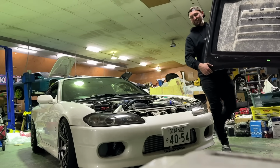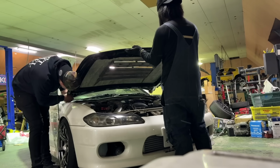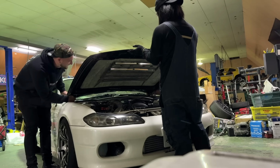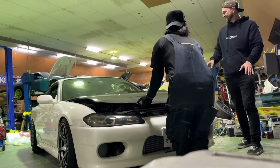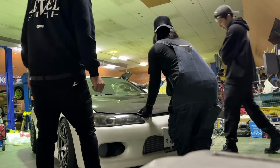All right, let's get the hood on. I'm excited. It's gonna change the car a lot. Oh, that's a very big change. Very big change. AG keeps lowering the hood slowly. Wow, that changes the entire vibe of the car.